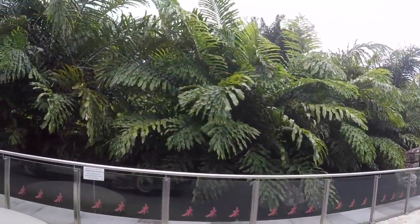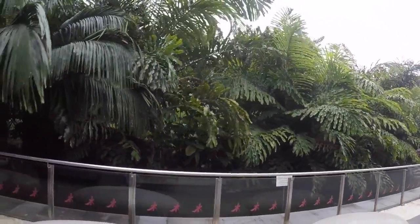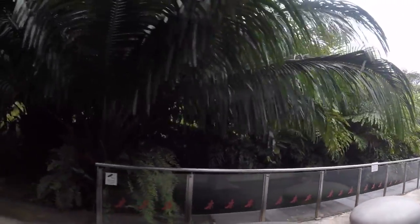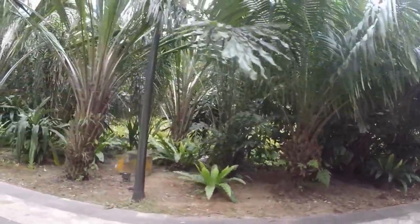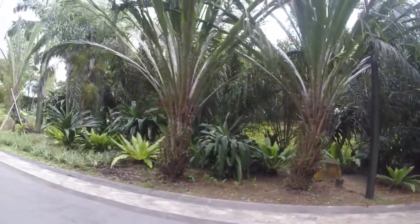Observe the palm trees coming up ahead, and you will spot something strange. Most palms have a single trunk, but these mutated trees have 2, and even 3 trunks, rarities in the plant world.